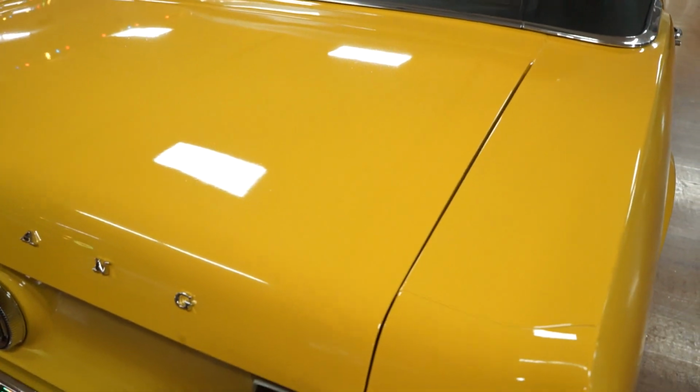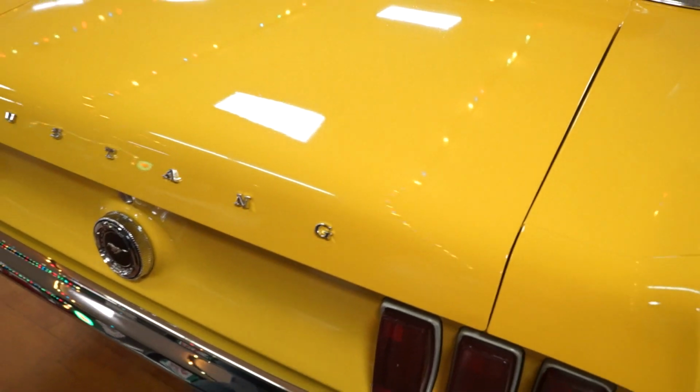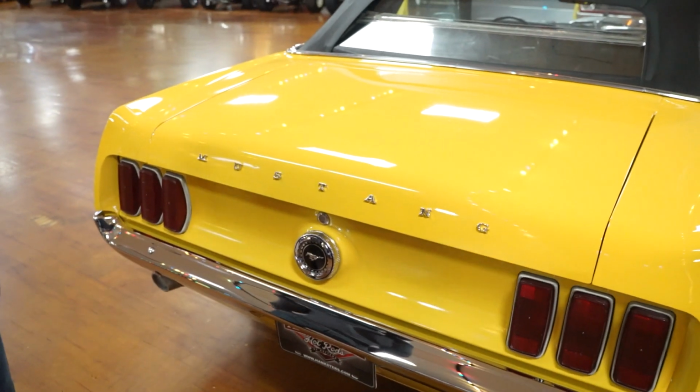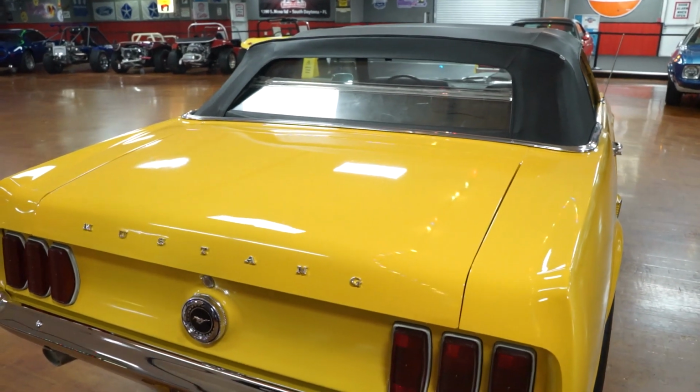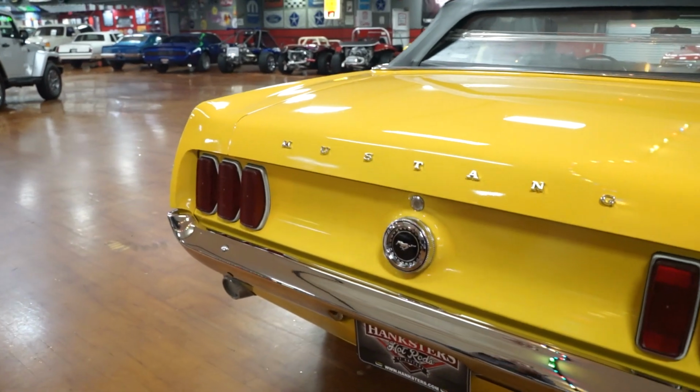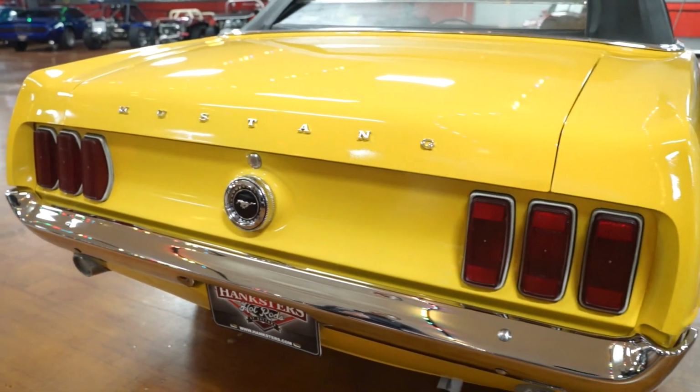The deck lid fits nice to the rear quarters. The overall paint quality on the deck lid is pretty nice. Same with the tops of the quarters. I don't see any fading in the clear, or excess dirt and debris in the paint.